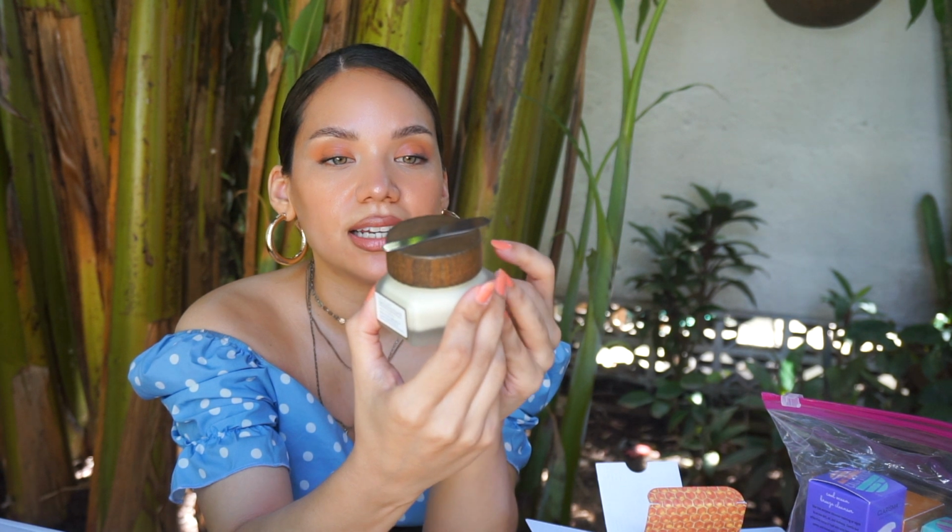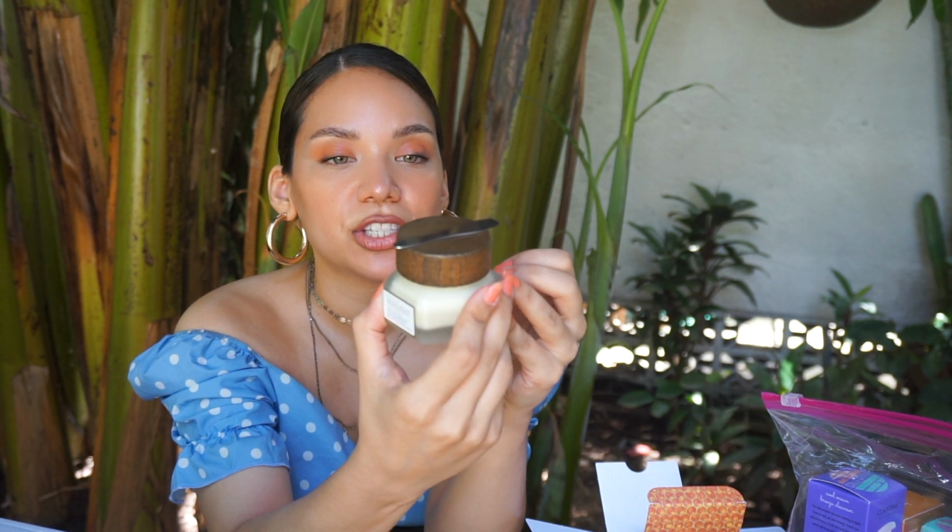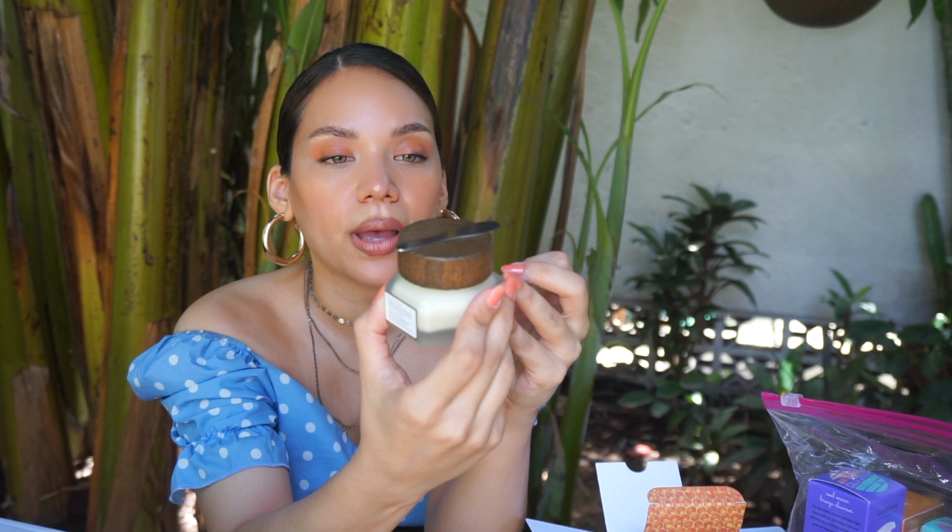This is an intense moisturizer that replenishes dry, distressed skin. Ceramides and honey help protect the skin's moisture barrier. Thank you so much, Pharmacy Beauty. You guys are so awesome.